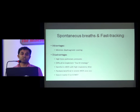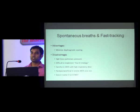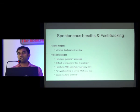For patients on ECMO, it's just more of a passing comment that, again, if they're in the recovery phase, it may be reasonable to try them on spontaneous breaths. The main advantage of trying all this spontaneous breathing in ventilated patients is that it can minimize diaphragmatic wasting, with fewer chances of developing critical illness myopathy or polyneuropathy.